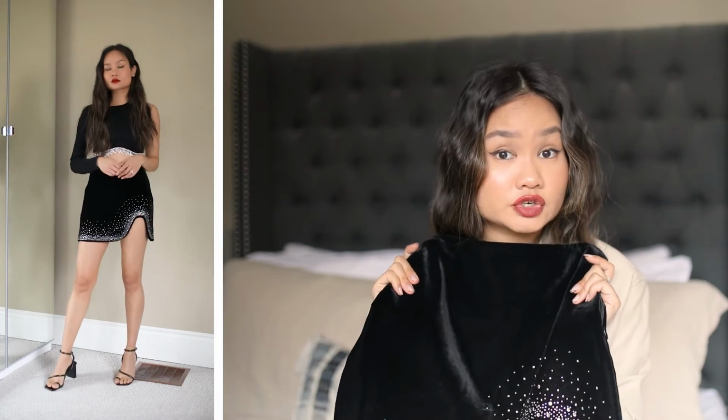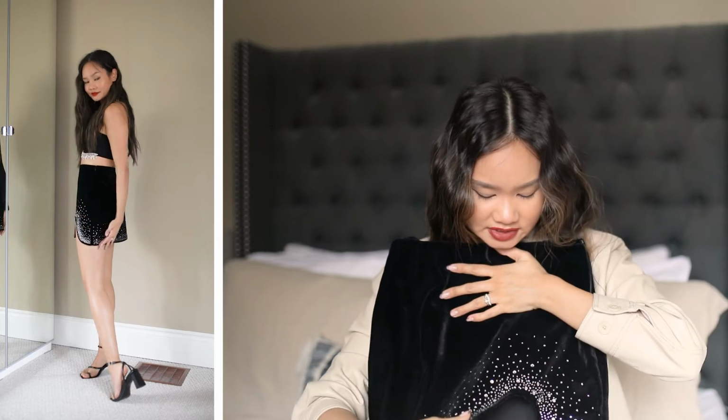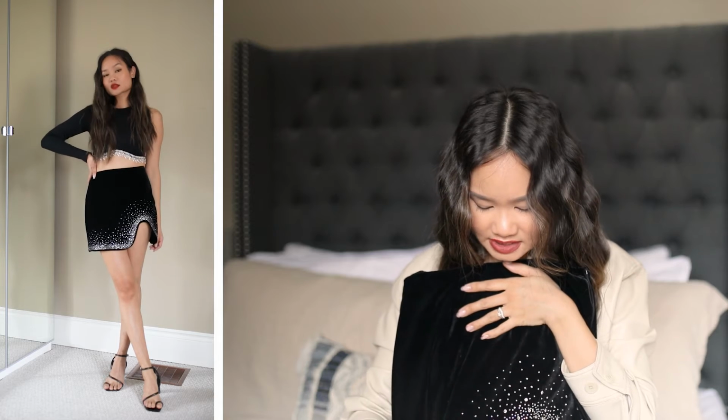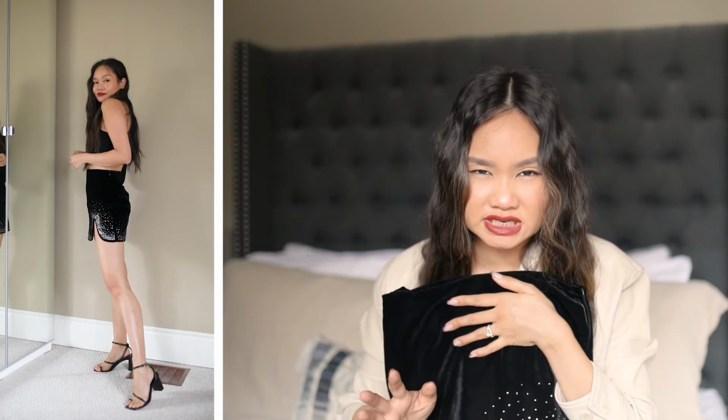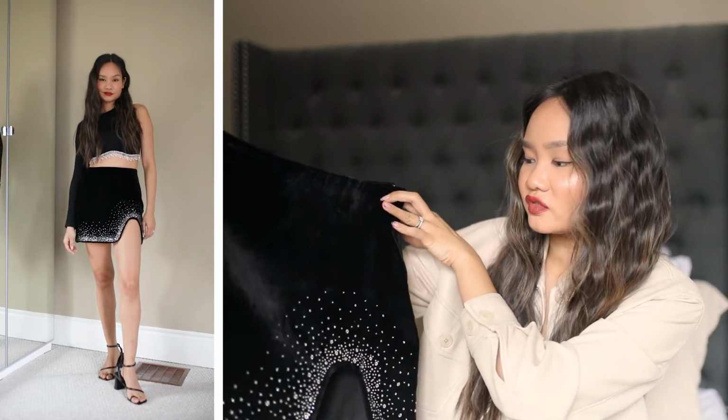It is very short though, so you're 100% going to have to wear stockings with this, especially with this little slit on this side. It's going to show a lot of leg, but it doesn't flap up enough to show your underwear because it is a heavier material. My only issue with this dress is that you cannot throw this in the wash, otherwise these are going to come off. Is this the type of material that you want, that when these come off, you'll see where the glue dot was and it just looks hideous? So it is a very, very occasion skirt. I think perfect for the winter time.